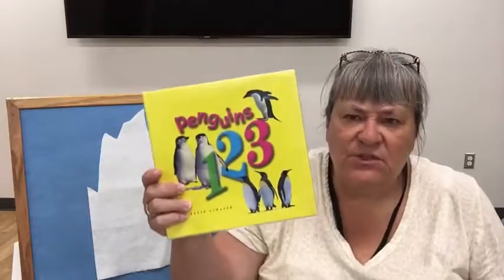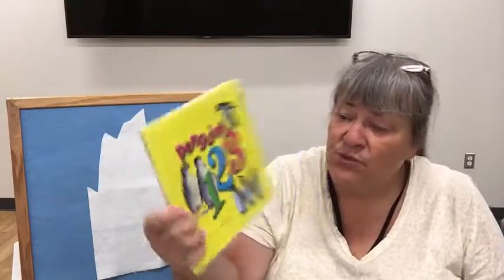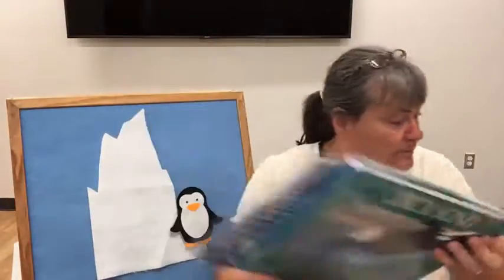Come and pick up a grab and go bag at the library. We have a lot of them. Pick up books. Tomorrow, I did not get to read these books today because I took too long on everything else, but tomorrow at Rally Point, I'm going to read Penguins 1, 2, 3. Today I read Grayling, but I'm not going to read it tomorrow. I am going to read Orca Song tomorrow.